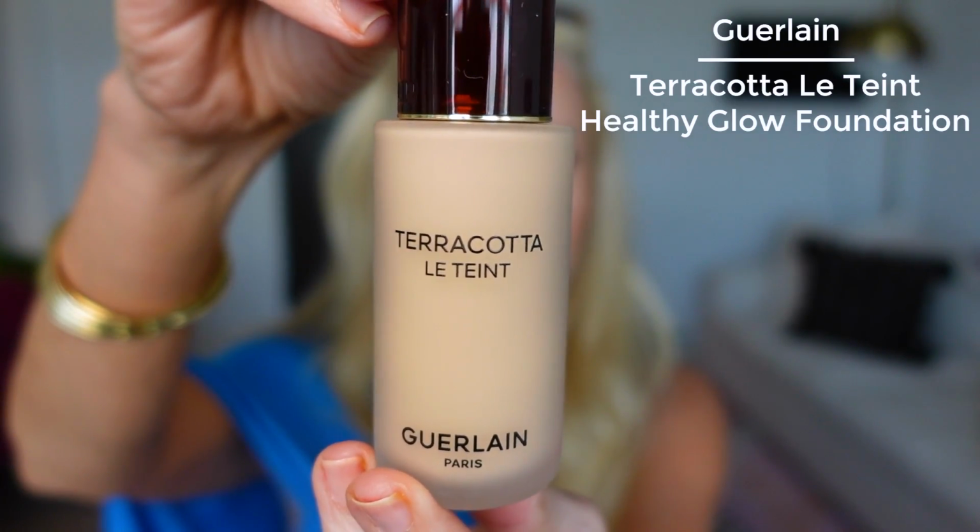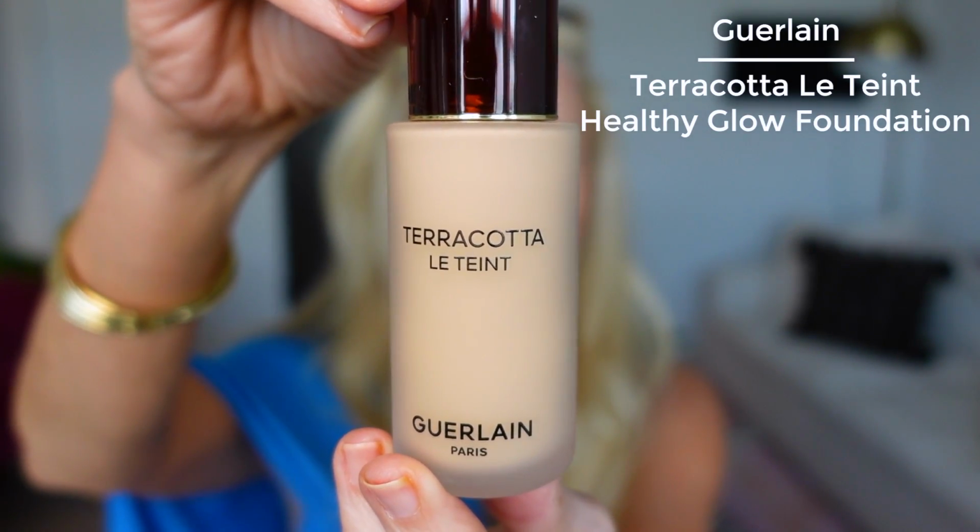Okay, this is what I was most excited about. This is the new foundation, the Healthy Glow Natural Perfection Foundation, 24-hour wear, no transfer. So this is gonna be good for us, I'm gonna say mature, combo oily skin people like me that like the Double Wear, the Valentino, the NARS long wear, those foundations that wear, they don't transfer, but they still have a little bit of a glow. That's how this is, and I was impressed. I had to guess at the shade, but 3N Neutral is pretty safe for me.